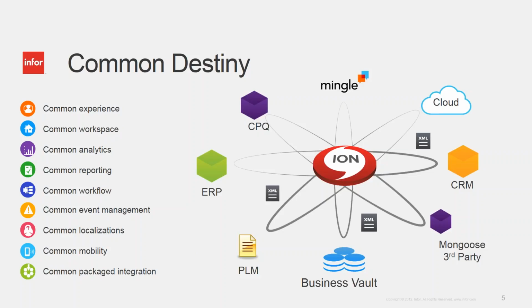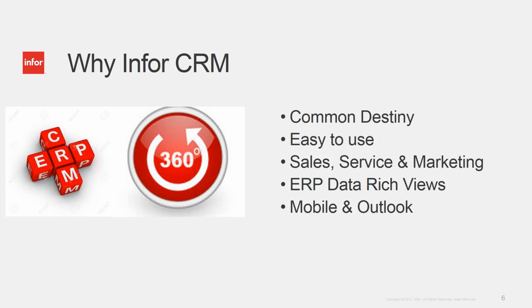So CRM is just part of that puzzle, and we want to continue down that path to make sure the common destination just grows stronger and stronger, and the integration and the amount of data that can be delivered across the platform just grows and grows. So we've been going through a couple of different iterations for ERP and Visual in particular for integration. We just made the official announcement today that the second phase of Visual integration has been released. That is bi-directional, so data is being pushed and pulled from the Visual ERP environment.